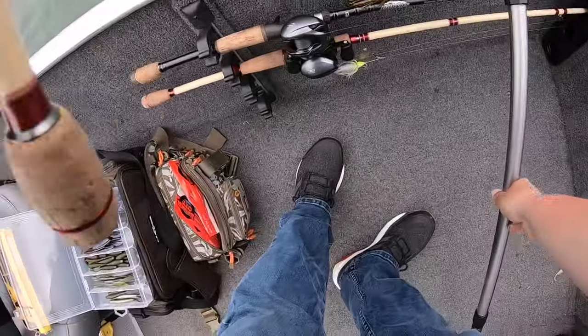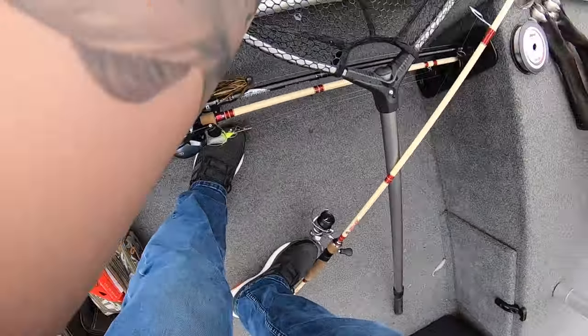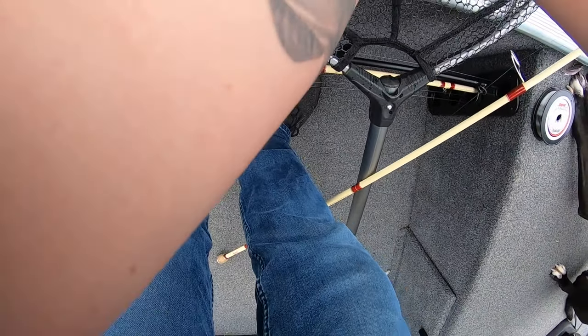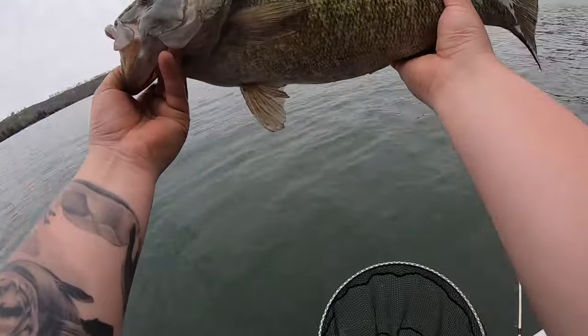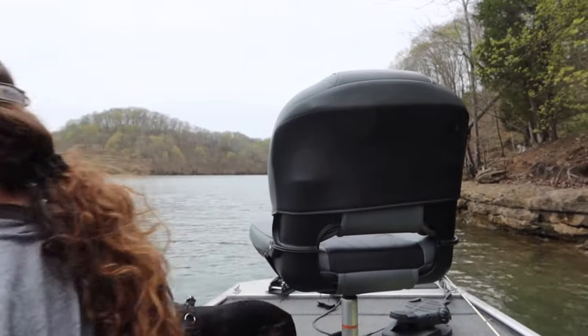Oh my God. Bo, this is a big one, dude. Look at that. Oh my gosh. So, I just hooked into a behemoth of a fish. This is my biggest Dale Hollow fish that I've had. I just switched up to that 4.5-inch Robo Worm, Ned worm, and he freaking smoked it. As soon as I set the hook, I could tell it was a big one.